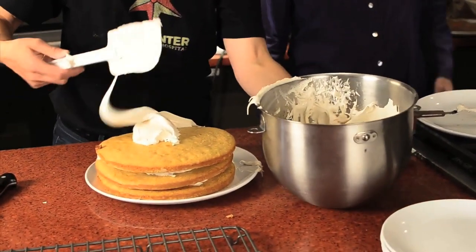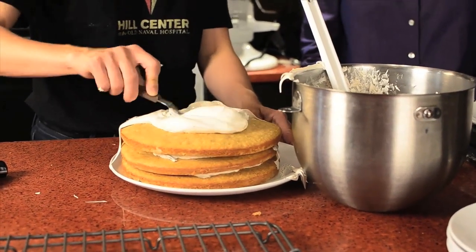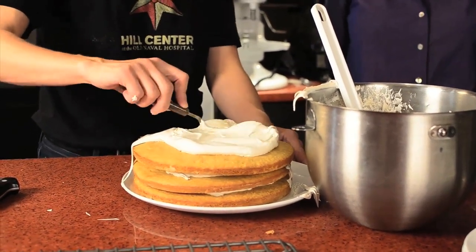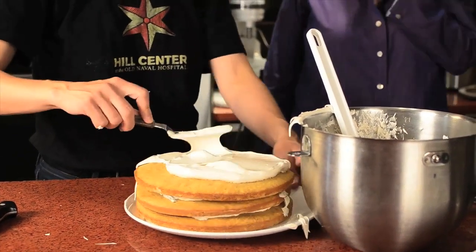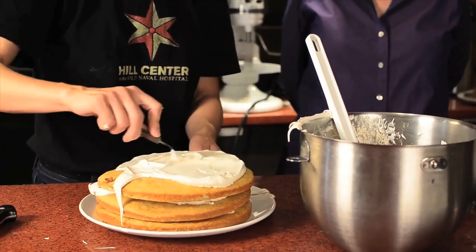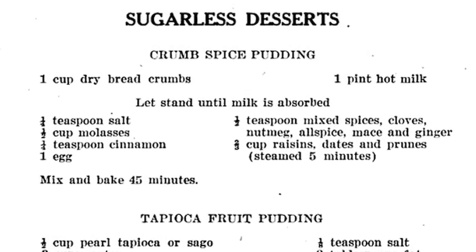One way you could cut back was to not frost your cakes. Mm-hmm. And so all cakes were frosted. I mean, this just seems... We're using, again, these alternative sugars rather than white sugar. Molasses was common too. There are also recipes for things like eggless, butterless, wheatless, sugarless cake.